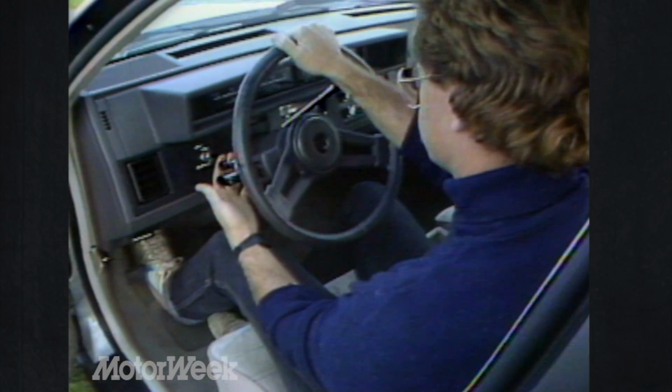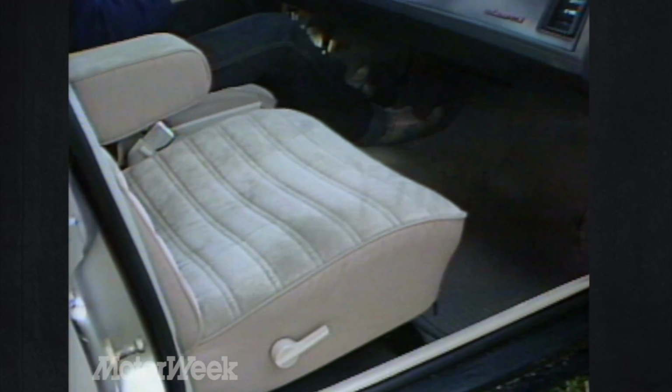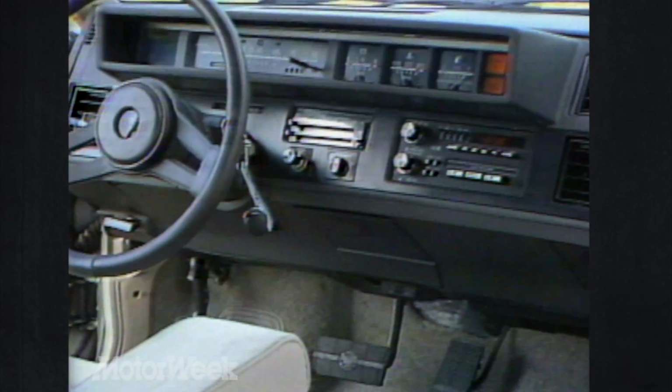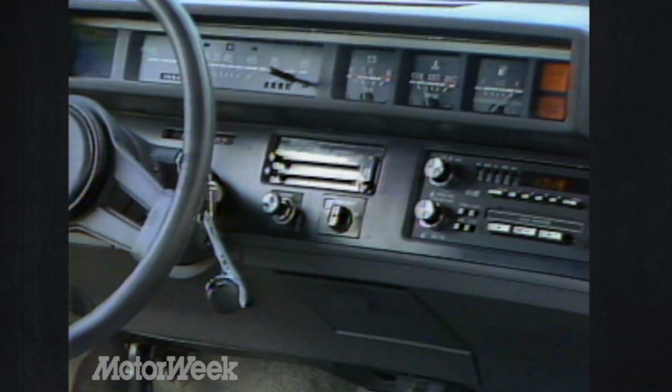True bucket seats, though, are only an option. The standard split bench seat with armrest was comfy, if too flat to hold us in position during fast cornering. The optional gauge package is widely spaced but highly legible, and while it lacks both a tach and oil pressure gauge, we prefer this to most of the gee-whiz electronic clusters now so commonplace.